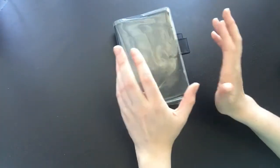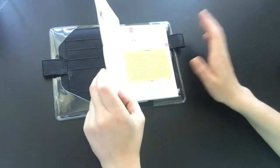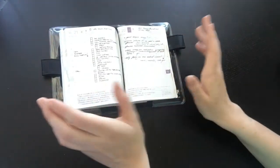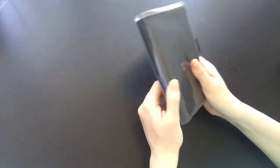So one reference book that I know I can be like, right, I need to know something about something, and I can just flip to it, and be like, right, I know what's going on. I'm not sure if I'll stick with this throughout the whole year.